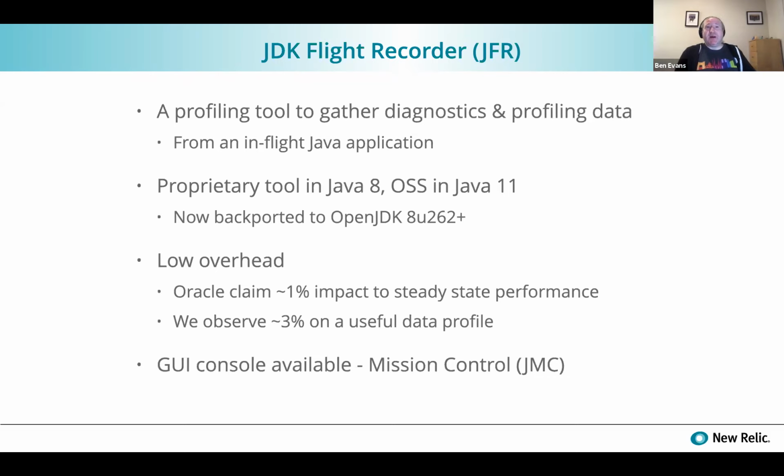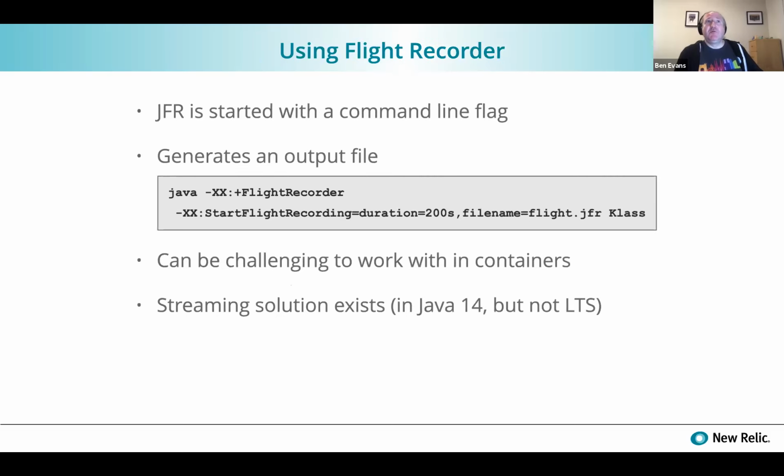So Oracle claimed that it does about 1% impact to steady state performance. From what we've seen at New Relic, we observed that it's about 3% on a useful data profile. Out of the box, it comes with a GUI console, and you use it like this. You can start it from the command line and generate an output file.